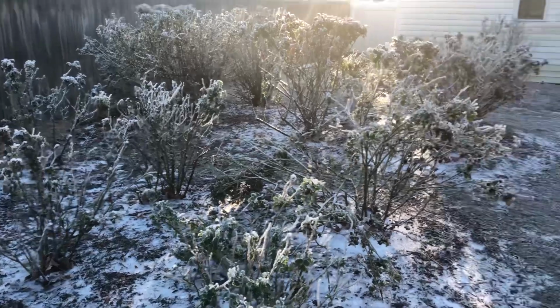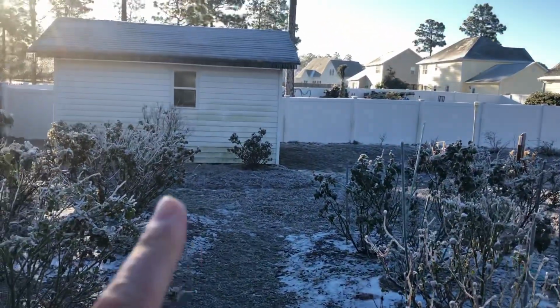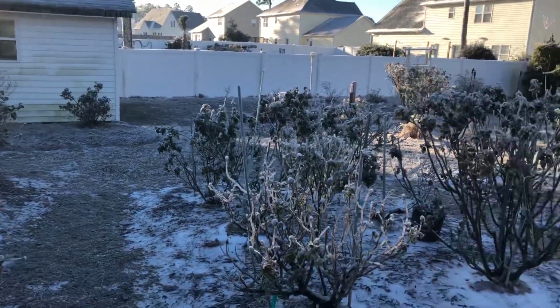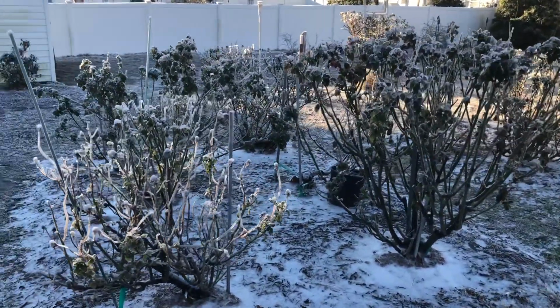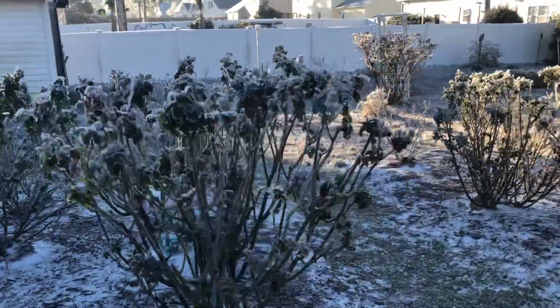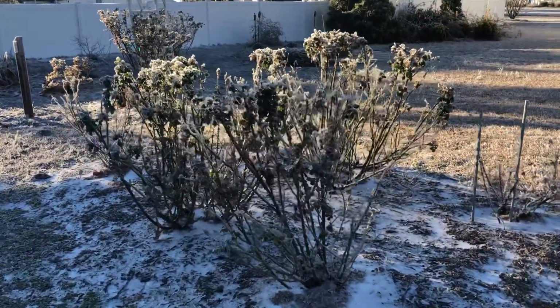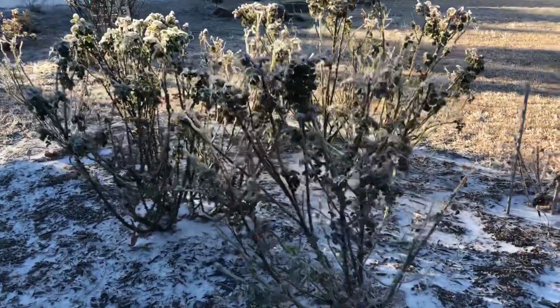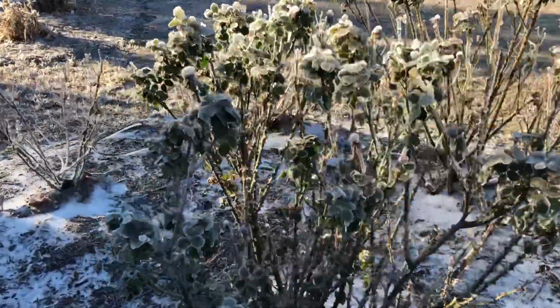That, combined with the planting being on the south side of the house, kind of up against some white vinyl siding, kept it a little warmer during the day. So I think the combination of everything, planting the bud union below the ground, protecting it, and planting on a southern exposure of a house helped. Here in North Carolina, we don't get quite as cold usually.